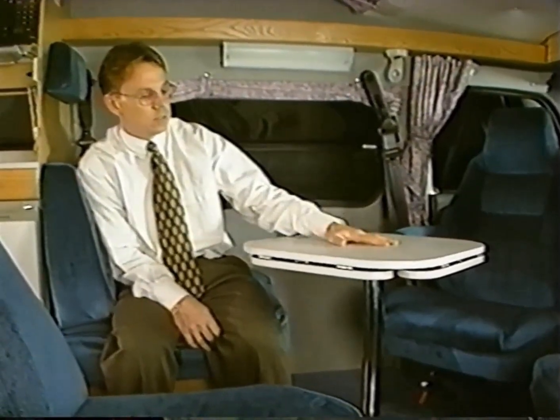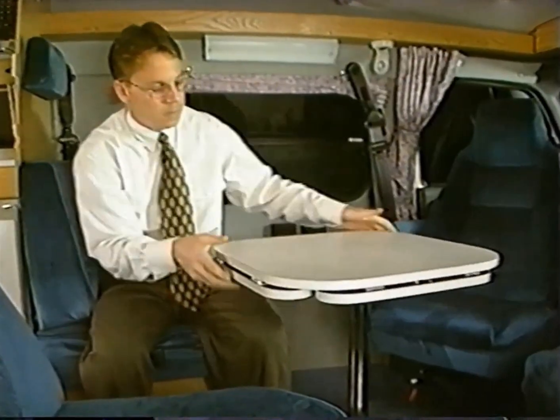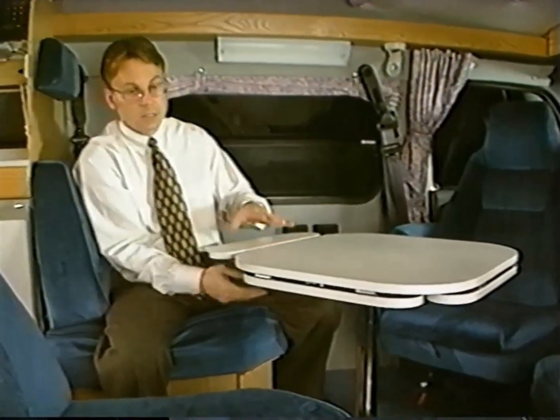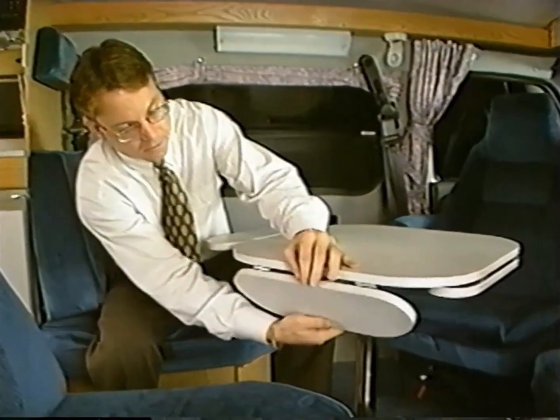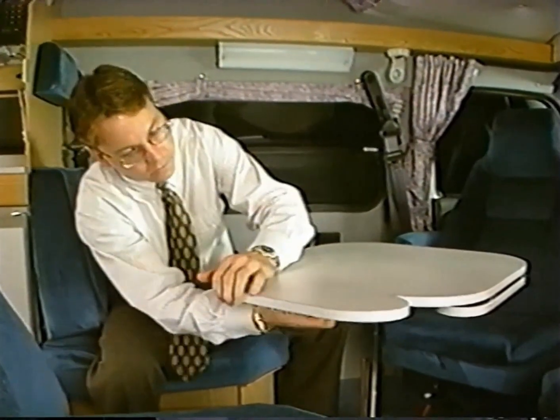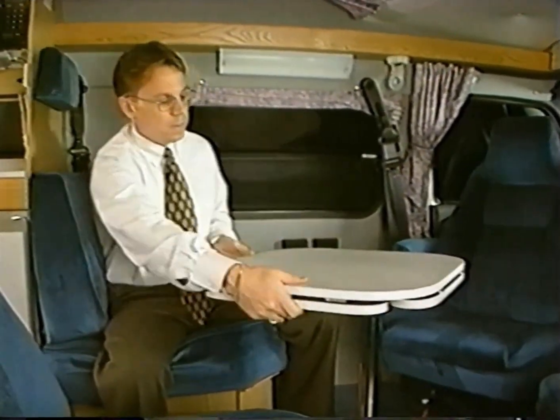In the middle of the lounge here is this cloverleaf table. Table swivels into the middle so everyone has access to it. Then at each person, it extends. Do this at all 4 places, and you've got a table that's big enough to have a reasonable sized dinner. When you're done eating, you just swivel it out of the way, and you've got access through your aisle.